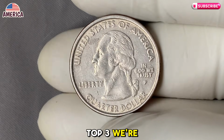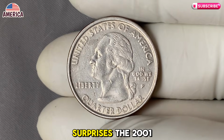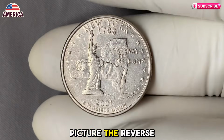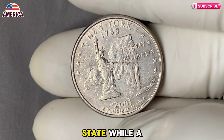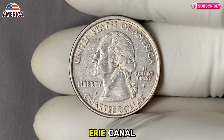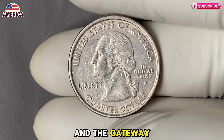Top 3. We're shining a spotlight on a seemingly ordinary quarter that carries a powerful story and some unexpected surprises. The 2001 United States quarter honoring New York State. Picture the reverse side, the Statue of Liberty standing tall and proud, framed by the outline of New York State, while a winding line suggests both the mighty Hudson River and the historic Erie Canal. It's more than just a design, it's a symbol of freedom, progress, and the gateway to opportunity.